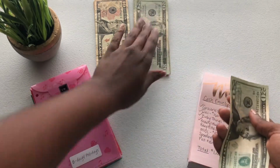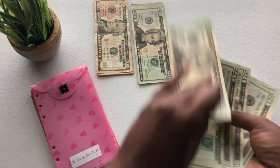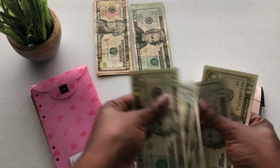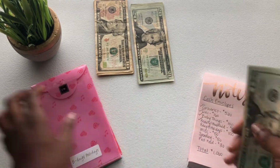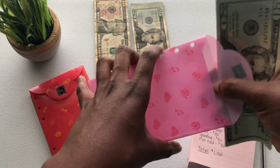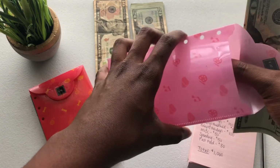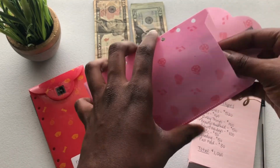Next up is B-Days and Holidays, and that will be getting $100. That's because it's my brother's birthday in July, as well as one of my best friends. And I really want to get my brother a gift card to get some outfits. I know he said he wants some more clothes for the summer. And then, of course, my best friend from high school, I want to get her something nice, too, as well as we might go to dinner and everything else, you know, girls.